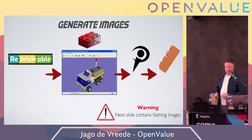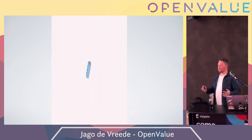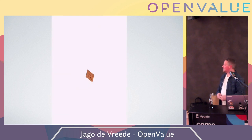If I want to do this, there are some flashing images on the next slides, so please bear in mind if you can't handle that. These are the images that I've created. I've created a lot of bricks. They're all in different orientations, different colors, and all kinds of fancy stuff.